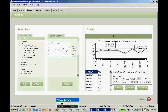Someone else, Janet Snow, has asked, can we combine multiple tests on one graph? We can't do that yet. We're looking at ways to do that. There are problems with that in terms of how you note which test is which and whether the numbers that the tests are reported in are in the same range. But we are looking at that. A number of people have asked about that. Okay, let's see what else we got here. That looks like all the questions we have at this point.